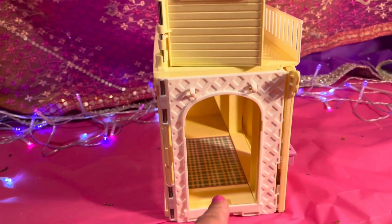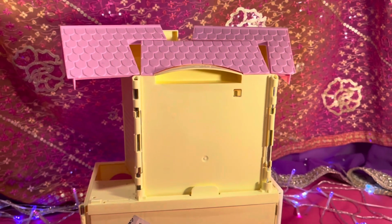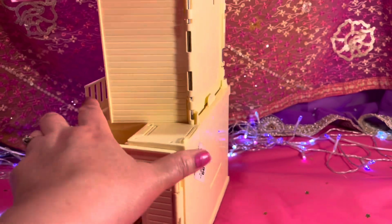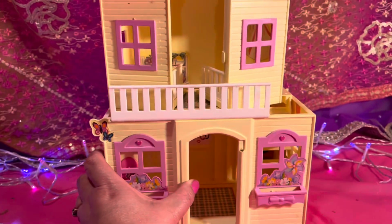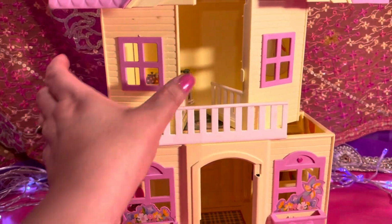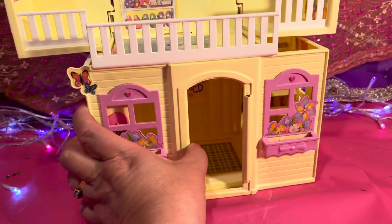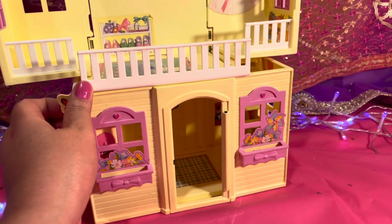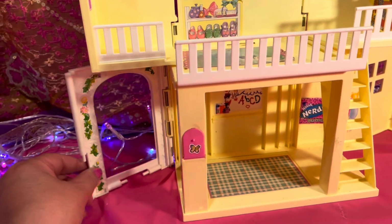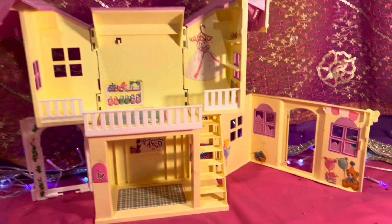Looks like it's missing a panel there. It's all lattice. Again, this is a thrifted item, so it is not going to be perfect. But Barbie Rocks loves thrifting and finding items at great price points. Okay, so great house. And now let's open this up. That flap opens. So fun playset for Kelly dolls.